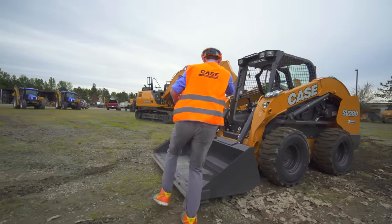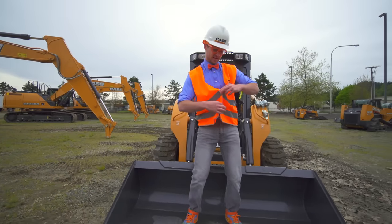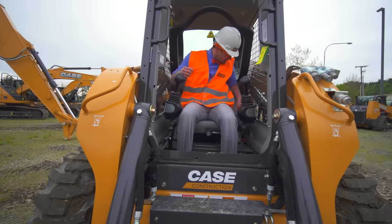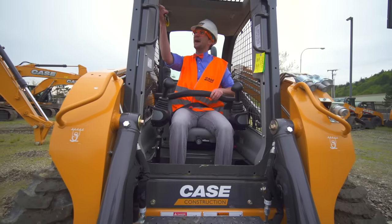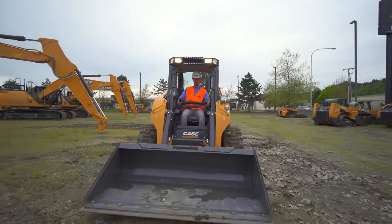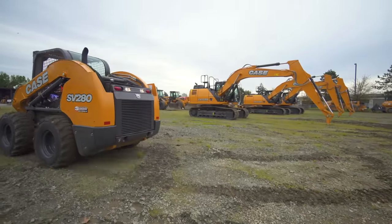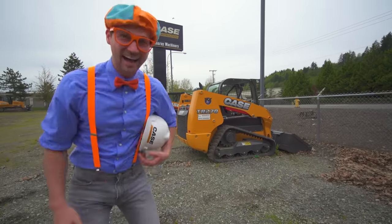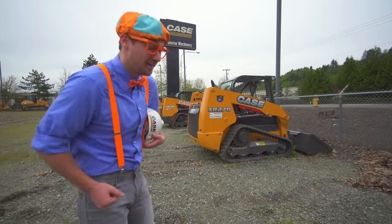Come on! Okay, gotta get this nice and perfect. I'm ready. Hey, seatbelt on, lap bar down, let's fire up. Okay, here I go. Whoa! Will you pick a skid steer with me so we can drive it? Yeah, come on.